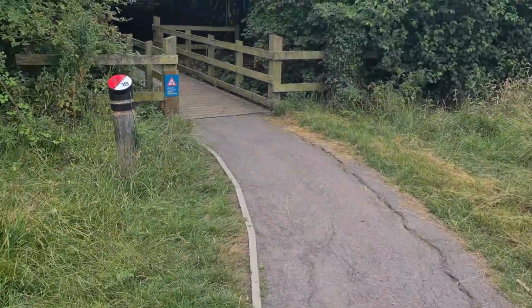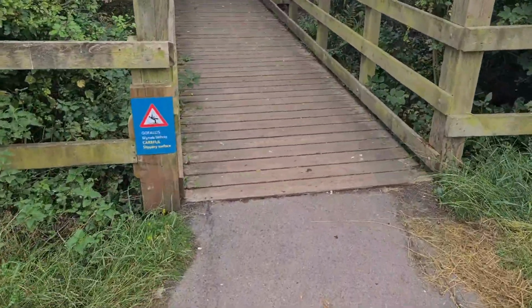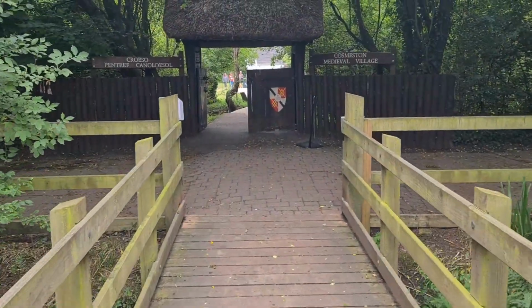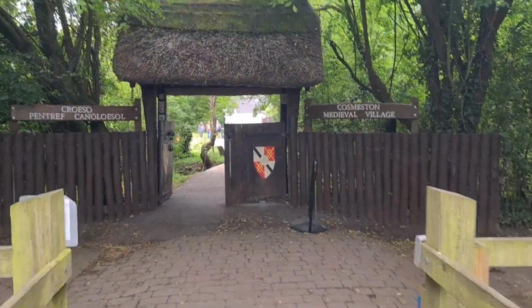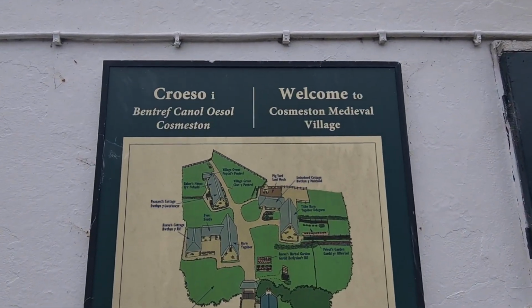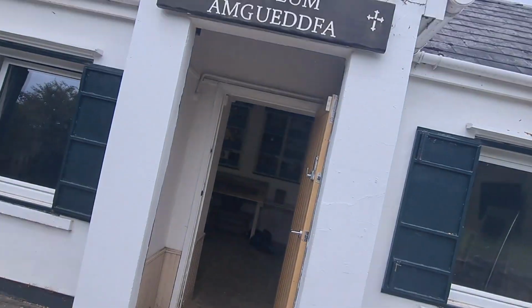But this is where we're heading. B18, not sure what that means, guys. Caution, this can be slippery when wet. But that's where we're heading, through there, look. Cosmeston Medieval Village, free entry. I need to find somewhere to put my bike. Come in here, you've got a welcome to Cosmeston Village and a bit of a map on the wall there. This is the way we're heading. Just inside here, look, we have a museum. I'll show you around.